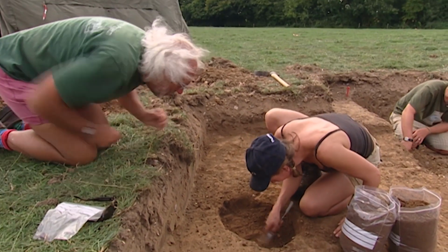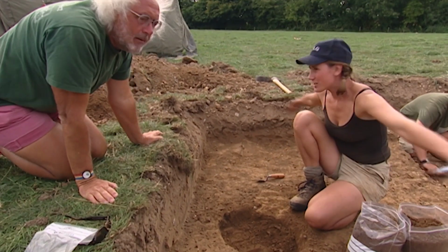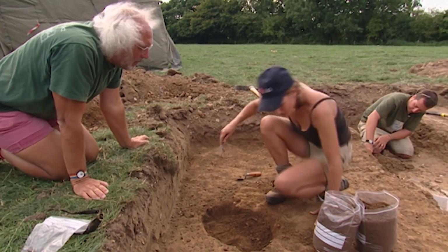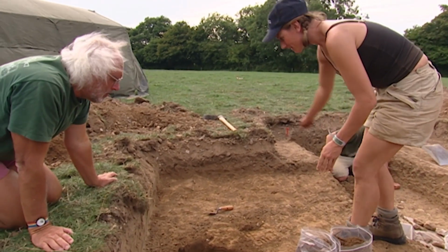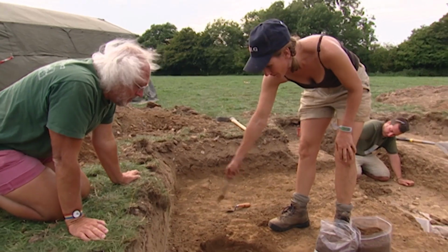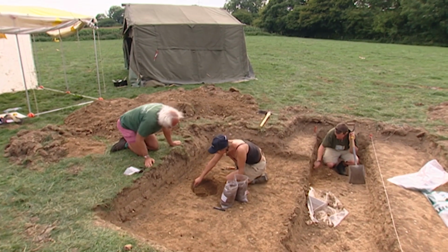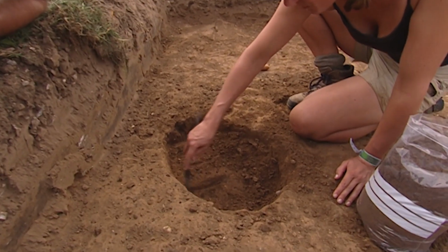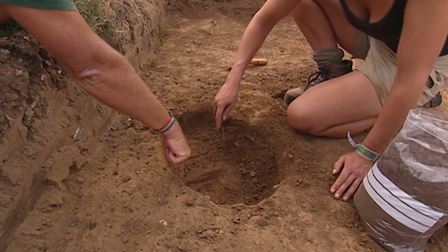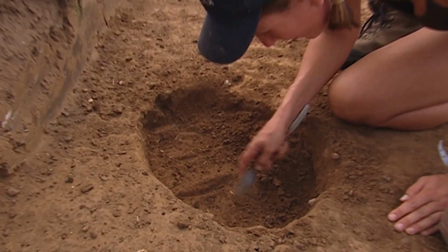I'm just finding... What's this then? Some bone. We've taken the trench back so that we can see the whole of the grave that these feet belong to. And having done so, exposed this post hole. I've been going down inside it, and I think I found a knife or a spearhead. That's a big piece of metal across the middle there. Cool. And really excitingly, I've just found some more bone as well.